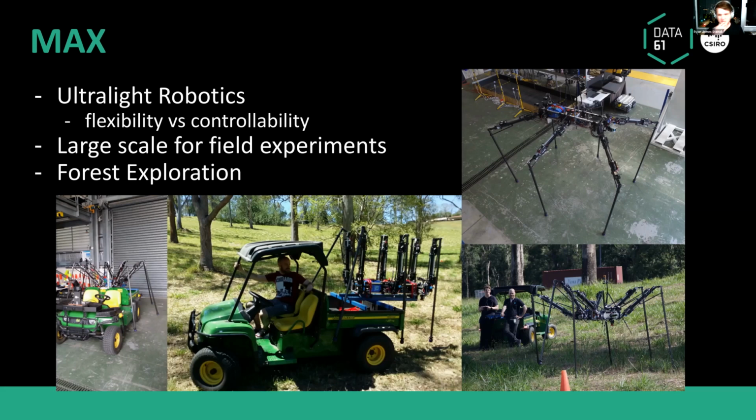Essentially, what we came up against was the flexibility of a robot versus its controllability. How much flex can you build into a system and still remain controllable and achieve the task of locomotion in unknown environments? These robots were proprioceptively walking. They were slow at the time, as we had a lot of problems to deal with. But the ultimate goal of these platforms was to be able to walk in forests. We really wanted to always be in unstructured terrain.